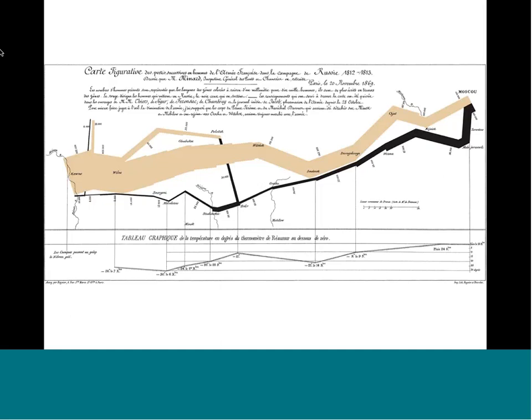And then the retreat, and how the thickness of that line just gets less and less and less. So even without going into the detail, you can see that hardly anything came back. But what really tells so much about the story is that on the advance to Moscow, they obviously had some trouble, but then coming back, the line still gets thinner. What Charles did was add the temperature on the bottom part there. The unfortunate thing is that on the retreat back, they hit some really horrible weather that finished off the majority of the people who were left.